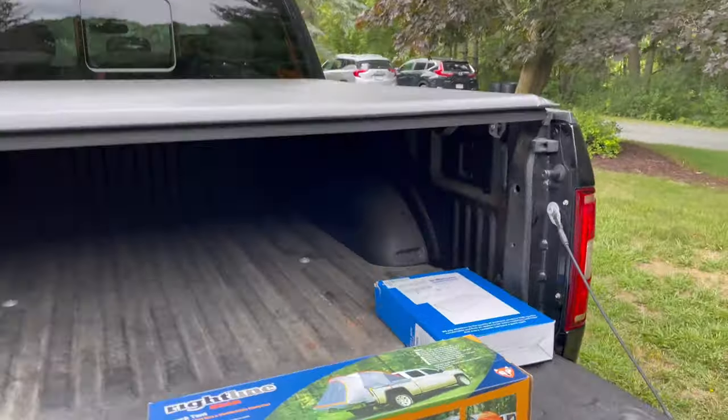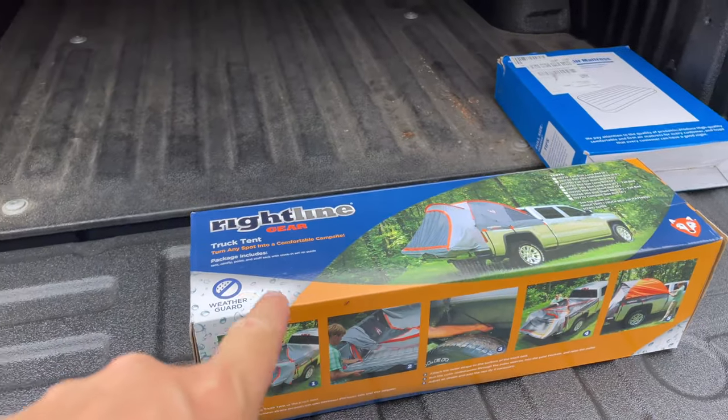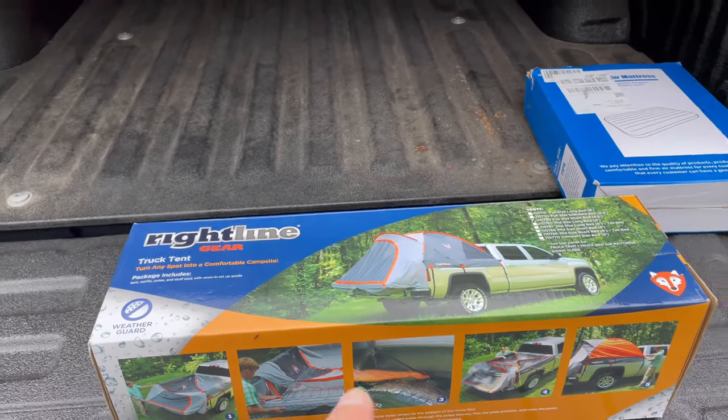Today I have a very special video for you guys. Today is a little different. As you can see, we're not at a golf course today. I have my truck behind me, and what do we have in the bed of this truck? Oh, look at that. It's a Rightline Gear truck tent.